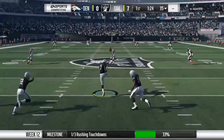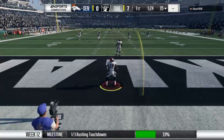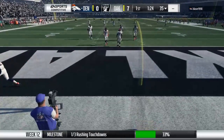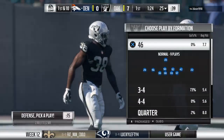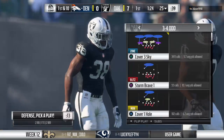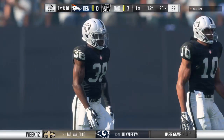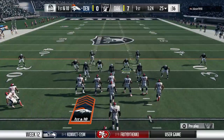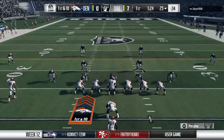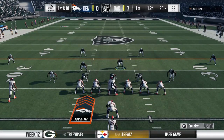Set now to kick this one away, and off it goes. And this will not be returnable. It's out of the back of the end zone for a touchback. The Broncos offense now gets ready to head back onto the field. And last time, they had it 4th and goal, rolled the dice, didn't get it. Now they've got to put that behind and try to put together another drive.